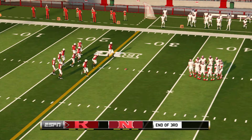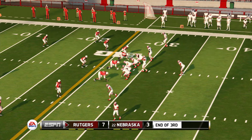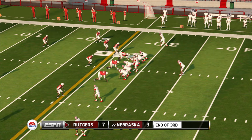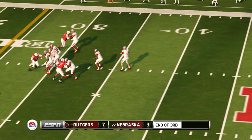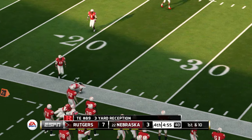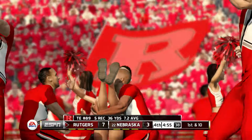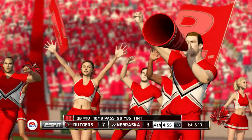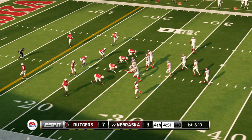Back in this very pivotal fourth quarter. Third down. Rutgers is up 4. Fires quickly to the tight end. He's knocked out of bounds around the 25-yard line. That's good for a gain of 3 yards. First down. First down, 10 yards to go. Ball on the 25-yard line.